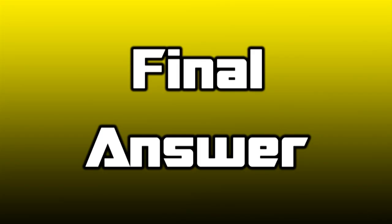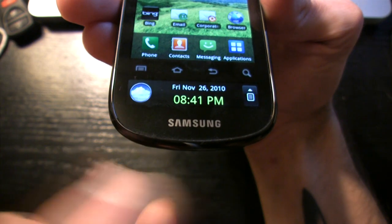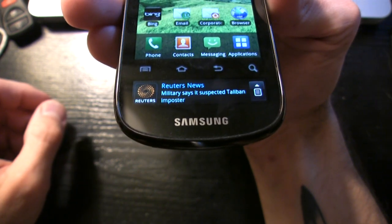So here's our final answer with the Samsung Continuum. We feel that this phone was crafted in a laboratory rife with stockbrokers, Facebook fiends, and sports addicts. Because who else would want live updates every 5 seconds of their friends, or the New York Stock Exchange, or the New York Giants? But if you don't have a need for the ticker, then there's really no reason why you shouldn't look at any of the other Galaxy S phones.